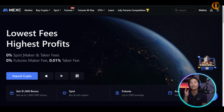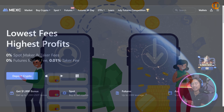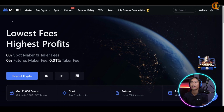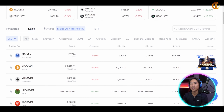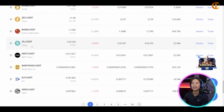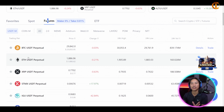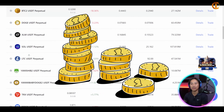Also guys, MEXC is the number one exchange for first-time listings of tokens. So there are a lot of altcoins that you could select here at MEXC. Let me go ahead and show you that real quick. See, in spot trading, there's a ton of tokens that you could choose from. You have 34 pages of tokens in the spot. And for futures, they also have a ton of tokens that you could choose from.